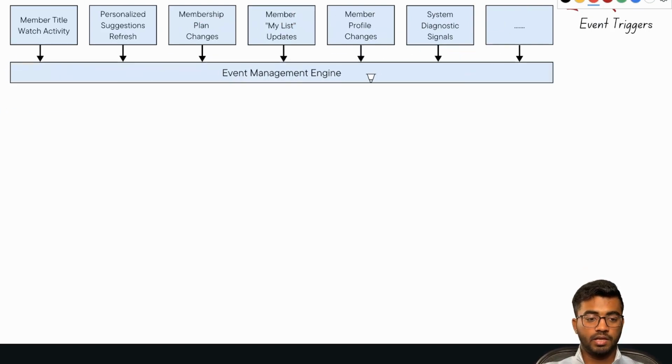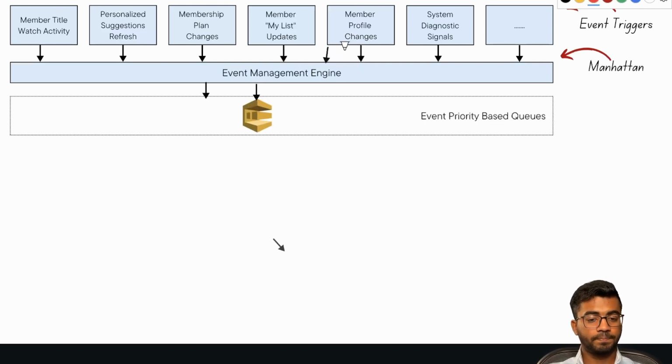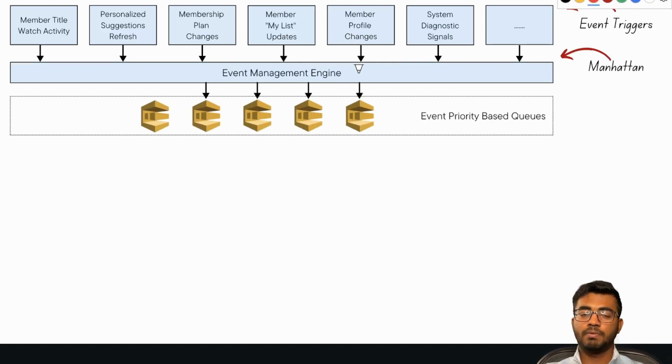These get fed into an event management engine. Netflix has built a very efficient near real-time event flow management system called Manhattan. This is called Manhattan, which they have internally developed, and they leverage this facility to manage the event flow from a single place. So now that we talked about priority, right?